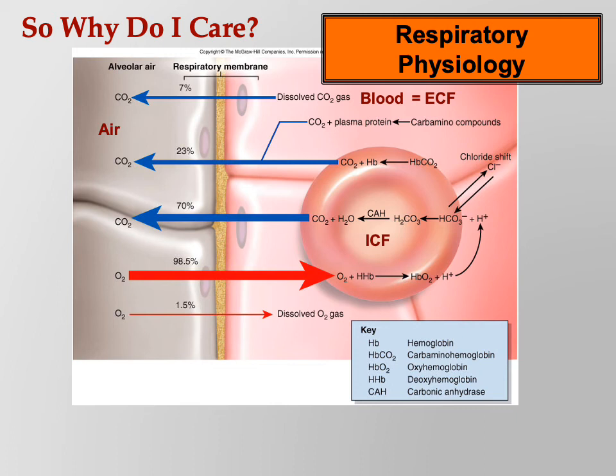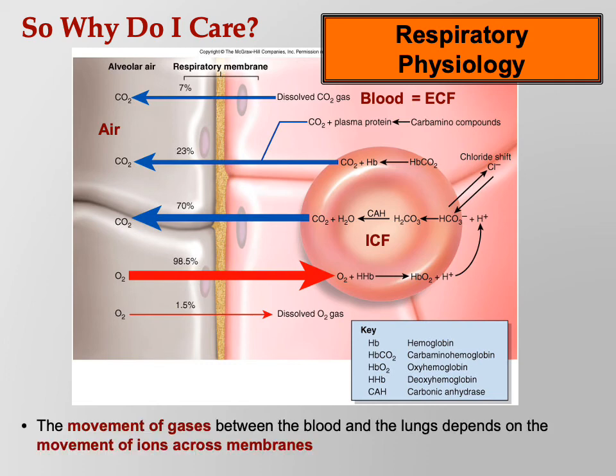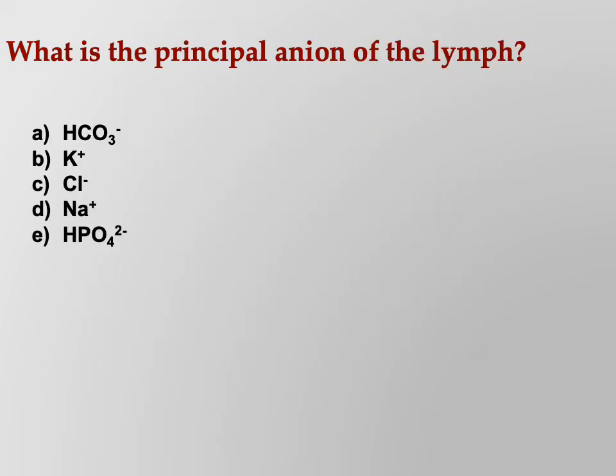In the lungs, we need to get oxygen from the air into our red blood cells, and we need to get carbon dioxide out of our body, out into the air. We need to breathe it out. How does that happen? Basically, the movement of gases across the blood and lungs depends on the movement of ions across the membranes, all right? So all those ions are determining the exchange of gases in our lungs. It all has to do with ions, all right, and solutes.